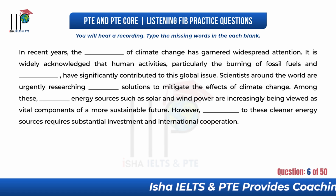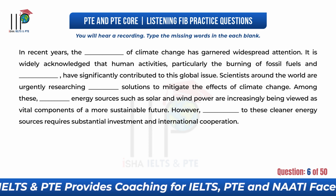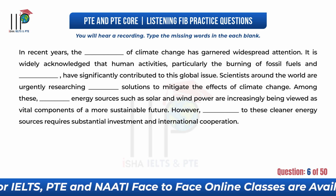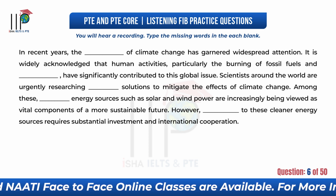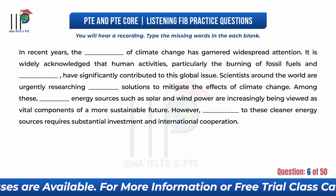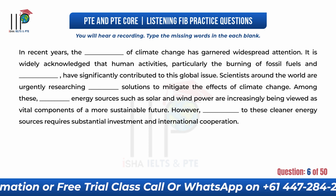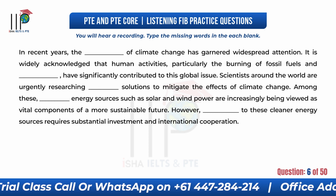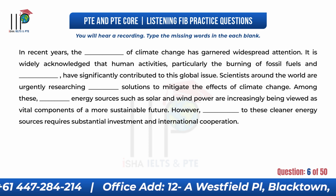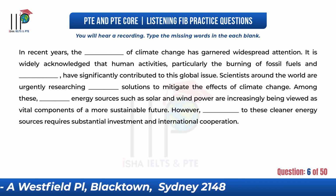In recent years, the phenomenon of climate change has garnered widespread attention. It is widely acknowledged that human activities, particularly the burning of fossil fuels and deforestation, have significantly contributed to this global issue. Scientists around the world are urgently researching sustainable solutions to mitigate the effects of climate change. Among these, renewable energy sources such as solar and wind power are increasingly being viewed as vital components of a more sustainable future. However, transitioning to these cleaner energy sources requires investment and international cooperation.